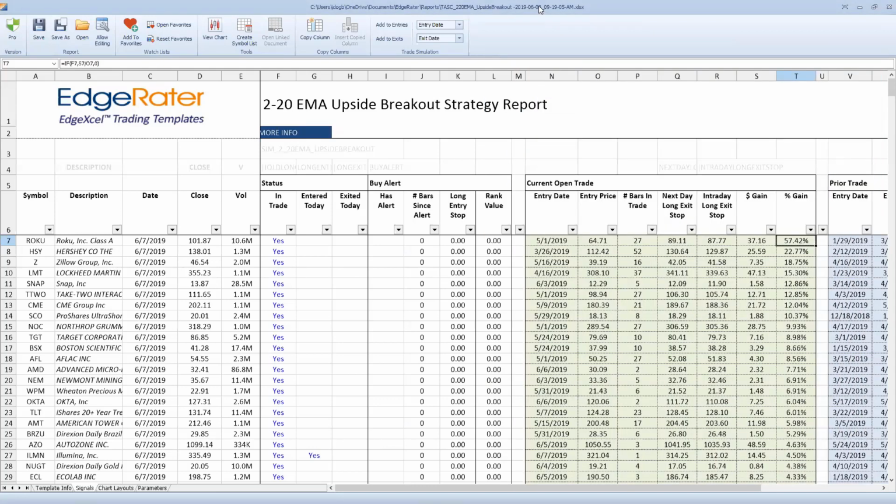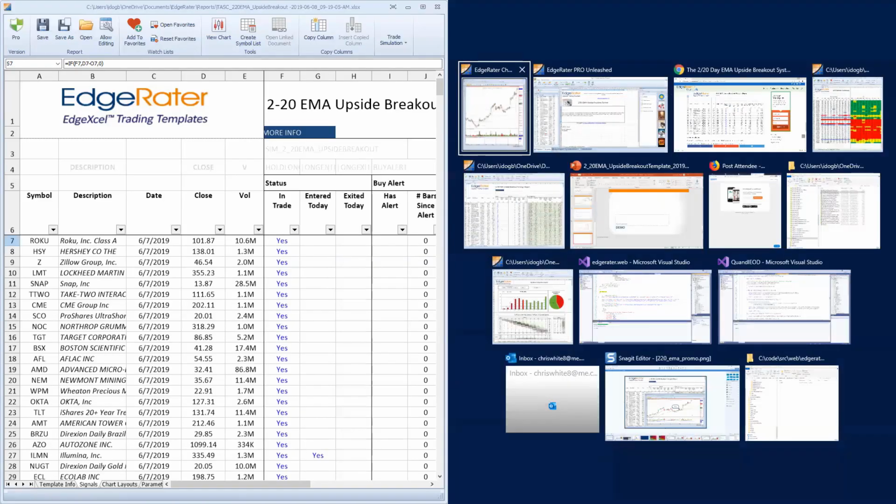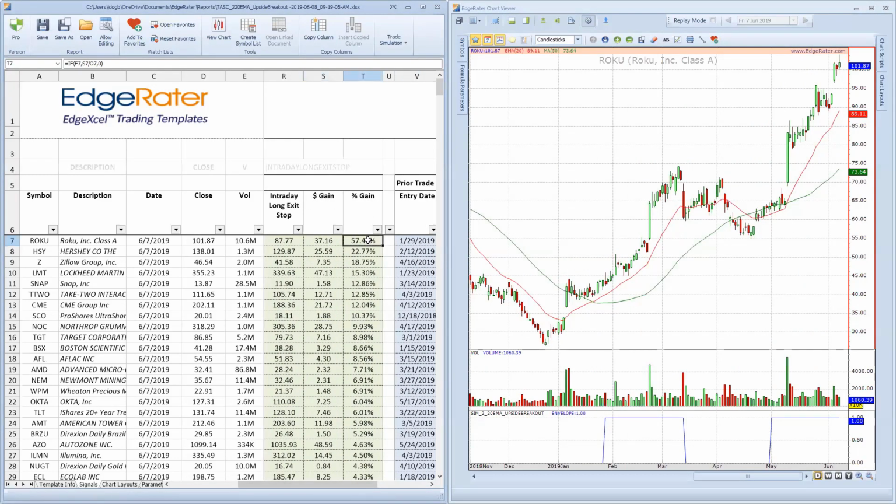So let's take a quick peek at this. Put this over on the left, and we'll just go down through the currently open trades to see what kinds of trades we're picking out here. So Roku, obviously I said in the email as well, Roku is a 57% gain. Now, if you're trading the stock itself, 57% gain is quite nice. But if you are doing an options trade, then your risk reward can be such that you're actually making more of a percentage compared to the risk that you're putting on. So as options trades, I think these can be quite nice.